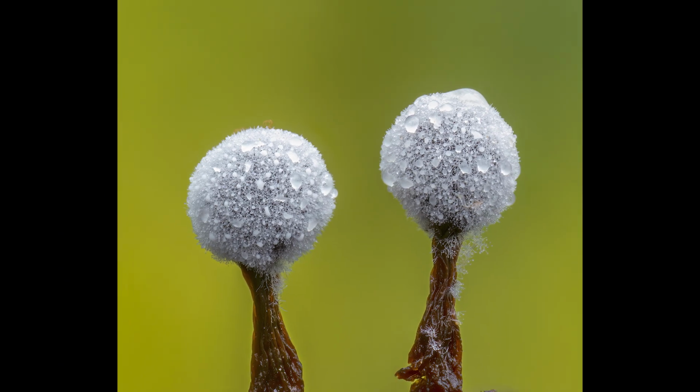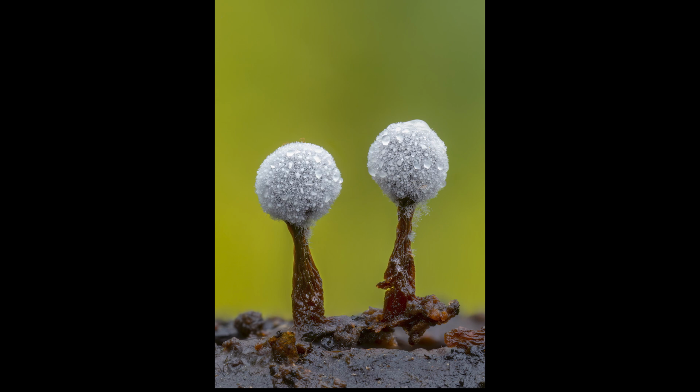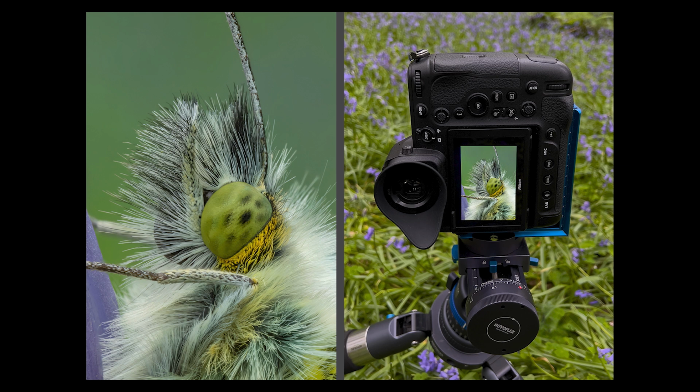Allison will. So you can see there's still dew in the morning on them. There's a fungus that's developed right on the top of them, but the rail has reproduced beautifully the intricate details of the fungus that's growing on the top of them. It's amazing.